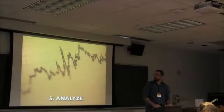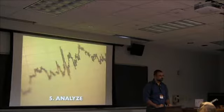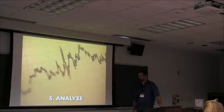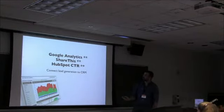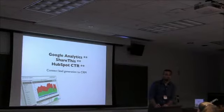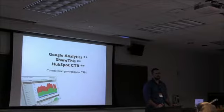And that leads me into the last step, which is analyzing. This is tricky. I mean, like all of this, it's a little tricky. There's a lot of information out there, and there's a couple tools. Google Analytics is, I would say, probably the standard right now. They're great for really dissecting and allowing you to hone in on where people are coming from, how they're getting there.